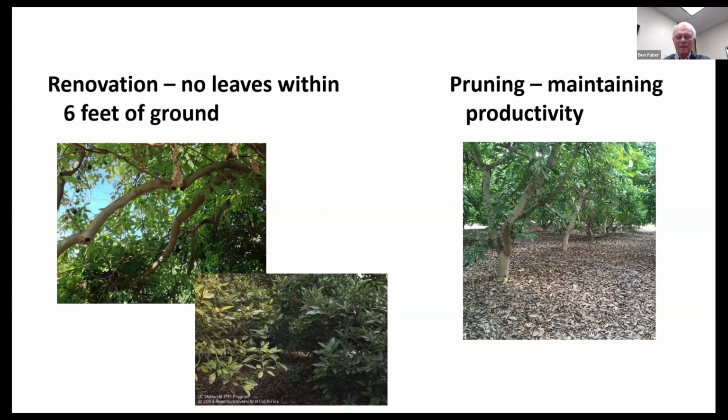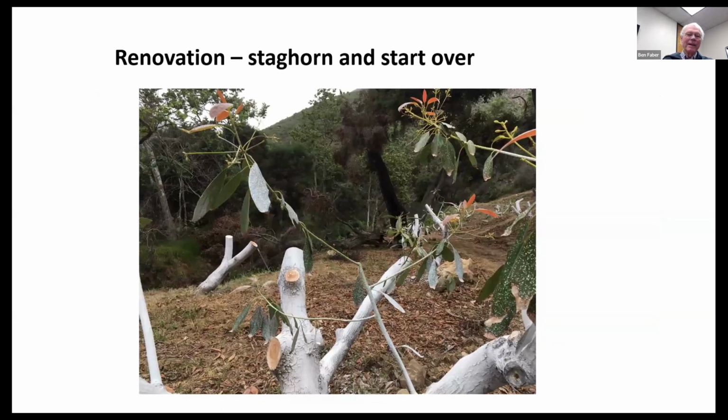So if you're seeing an orchard that doesn't have leaves within about 6 to 8 feet of the ground, you've got to renovate it. You've got to whack it back and start all over again and reshape that orchard. And if you've been doing some thinning, that means you might want to interplant again to increase the density out there. And of course, when you cut a tree back, ideally you want to cut it back to the highest point that is safe.